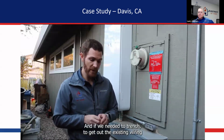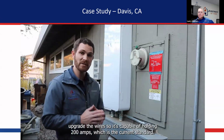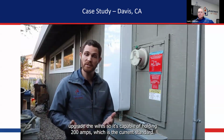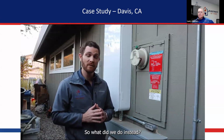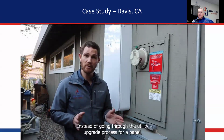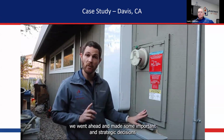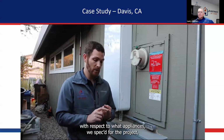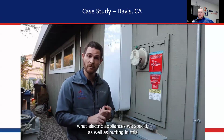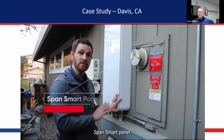And if we needed to trench to get out the existing wire and upgrade the wire so it's capable of holding 200 amps, which is the current standard, that would be extremely costly. So what did we do instead? Instead of going through the utility upgrade process for a panel, we made some important and strategic decisions with respect to what electric appliances we spec'd for the project, as well as putting in this Span smart panel.